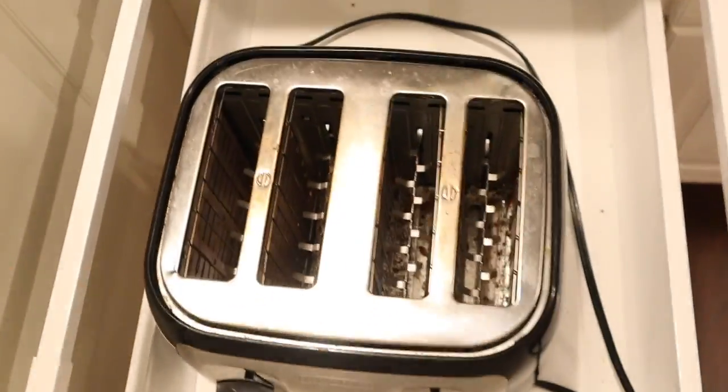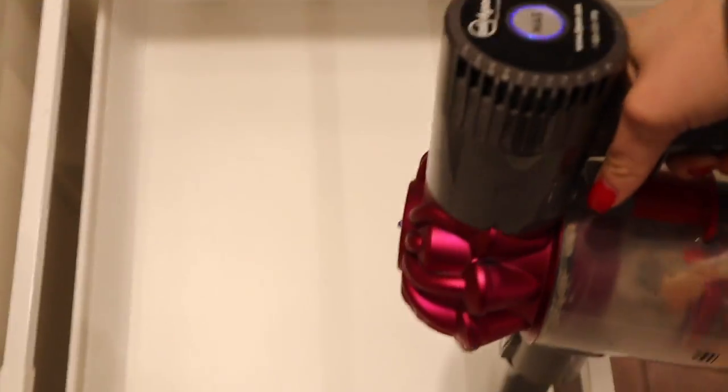So many people comment on how it's weird that I put my toaster away. That's fine. I like putting my toaster away because I like less stuff on the counter. I like having the feeling of just more openness, and we have the room to store our toaster, so why not? I'm just gonna go ahead and vacuum out that drawer.